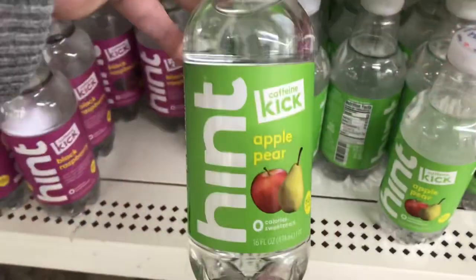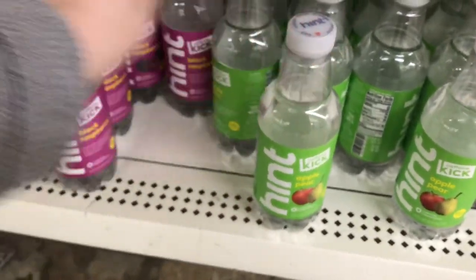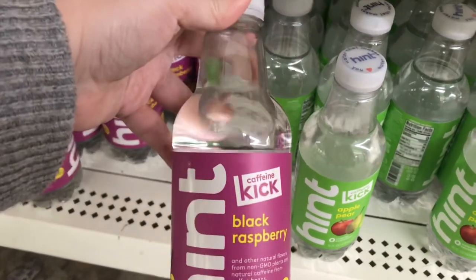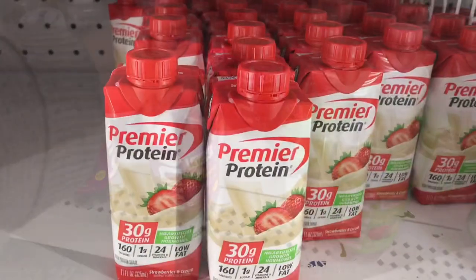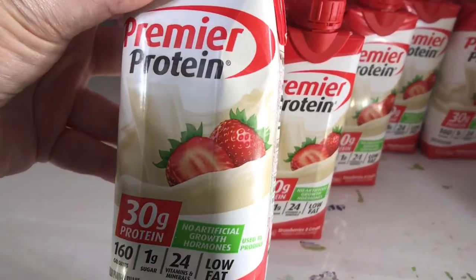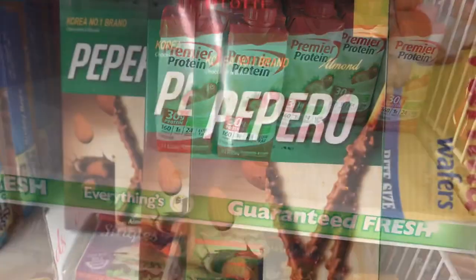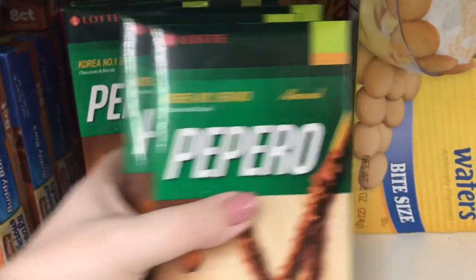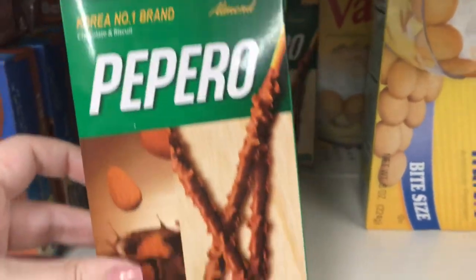They also have these Hint energy. It's a caffeine kick in apple pear and black raspberry. I believe the energy is from green tea. They have lots of these premier protein still in the strawberries and cream. And these are so delicious. They're fully restocked on these.